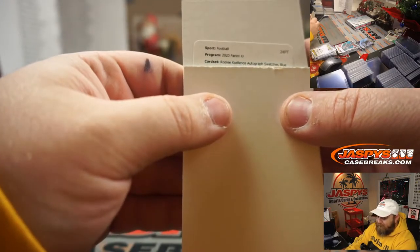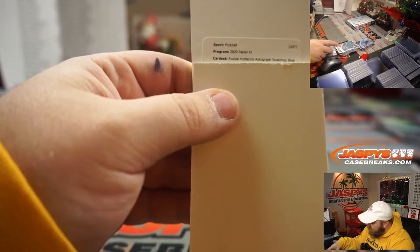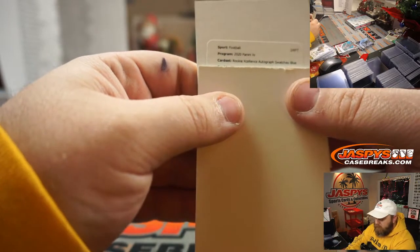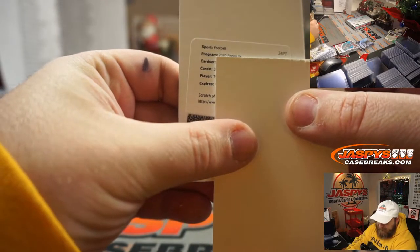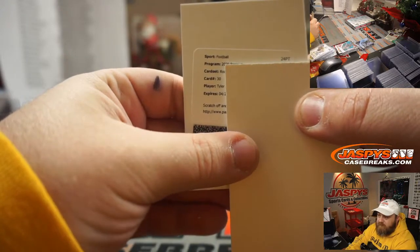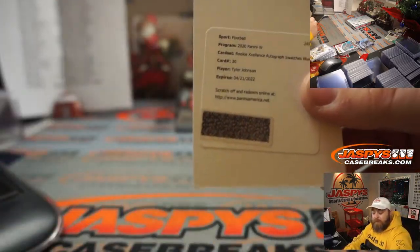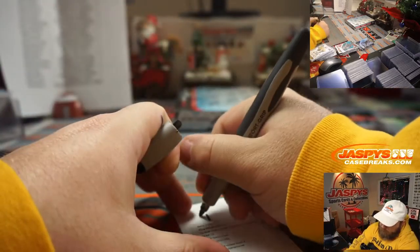Rookie excellent autograph swatches blue. I don't know what blue is out of. 49 maybe? I don't know. It's a parallel. Card 30. T-Y-L-E-R. Johnson? Is it Tyler Johnson? Tyler Johnson. Tampa Bay Buccaneers, Mark Nation.